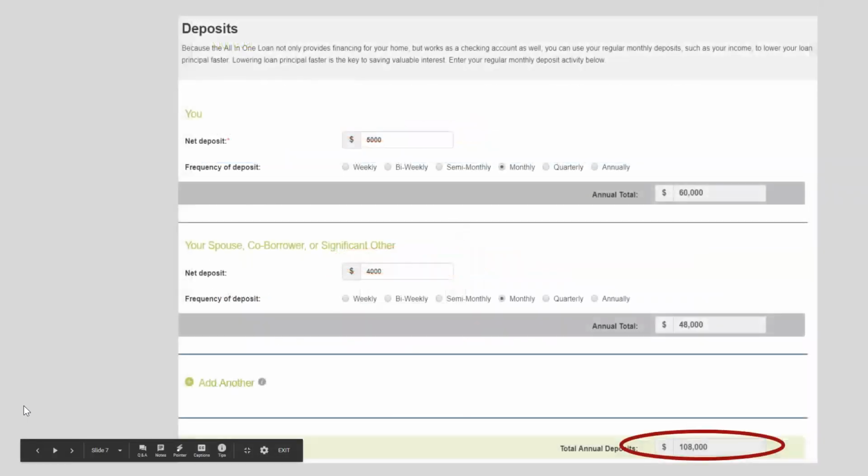We have to make assumptions about deposits whenever we put these scenarios in, and so every single one of these loan scenarios is one-off. We would have to put in your income and your household income and do all of those calculations. But in this scenario, the husband is putting in about $60,000 per year, the wife about $48,000 per year, and so the household income is $108,000, right around $9,000 per month.